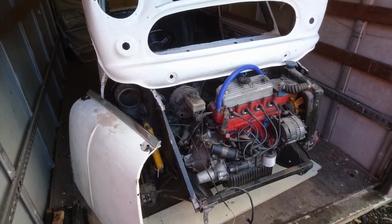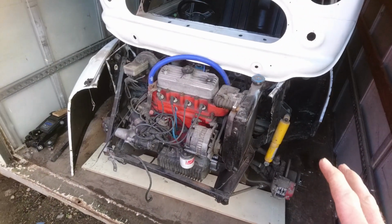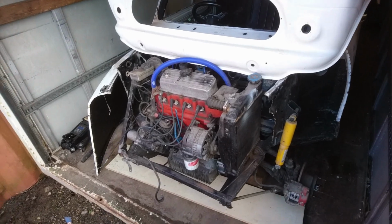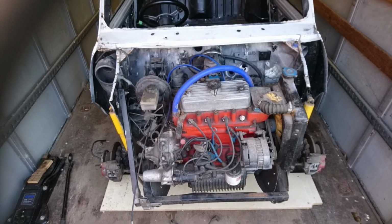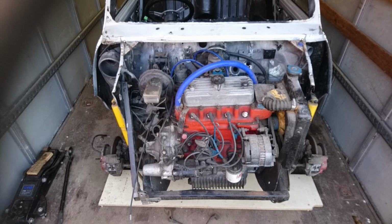Mickey's hooked us up with a chap who's got another shell. So we'll be using all the parts off this, other than the engine, and putting it onto a new shell, or a replacement shell. It just needs a little bit of welding compared to all of it needing welding. So let's go and get it now. Alright, so the engine comes out today. I've got some other news too.